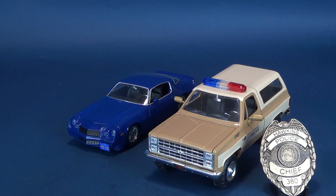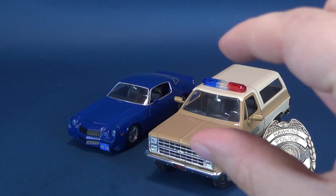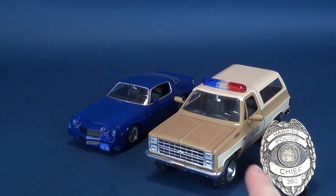It's always frustrating whenever you get die-cast cars where you know the scale is off from one another. Jada Toys does a pretty good job of simulating the correct sizing for how these vehicles would actually be in the show, and you would imagine the same sized individual that would fit into the Blazer would also fit into the Camaro as well.